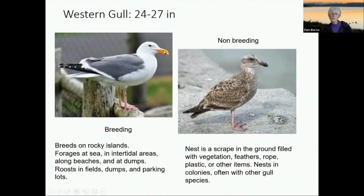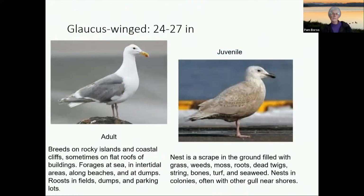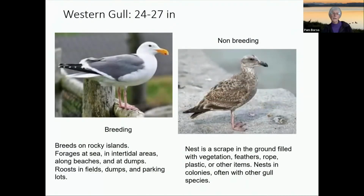They are as large as the glaucous-winged gull, and they will hybridize. So if you see a bird that has a light gray back, like a glaucous-winged gull, you see how it's a lighter gray back, and black wingtips, it's most likely a crossbreed, a glaucous-winged western cross.